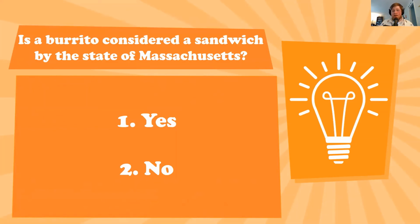It was taken to court, thus resulting in the state of Massachusetts needing to define whether or not a burrito is a sandwich. And this is perfectly split 50-50, so we're going to call it there. You guys, we're very split on that. Some think yes, some think no. I will tell you right now, the state of Massachusetts determined that no, a burrito is legally not a sandwich. It's very similar to a wrap, but legally not a sandwich in the eyes of the government of Massachusetts.